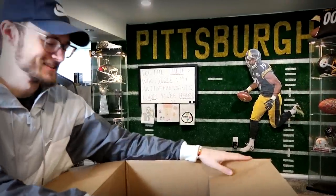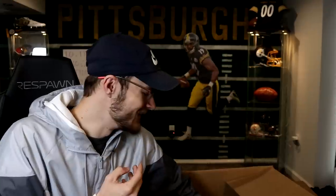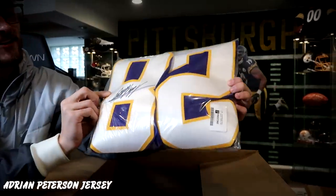I'm getting nervous. I see Vikings. Whenever I think Vikings, I think Culpepper, Moss, Adrian Peterson. Considering it's number 28, I think it's Adrian Peterson. Oh man, okay. It is Adrian Peterson. I am so hyped. Take a nice look at that. He autographed that thing up.